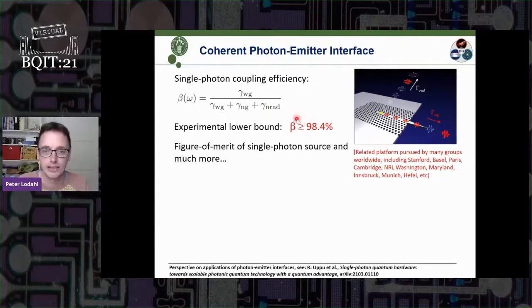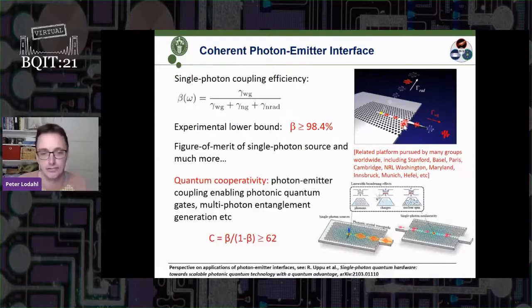They work very well nowadays in collecting photons. So the beta factor, the probability of coupling photons into a propagating mode, the waveguide, can be really high. So this is a figure of merit for a deterministic single photon source. But it's also a more general figure of merit because the beta factor is linked to the quantum cooperativity by this simple formula. So if beta is close to 1, then this quantum cooperativity can be really high. And the quantum cooperativity is a figure of merit not just for single photon sources, but also for photonic quantum gates, multi-photon entanglement sources, and so on.